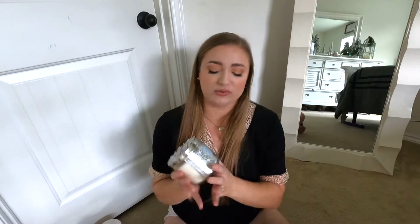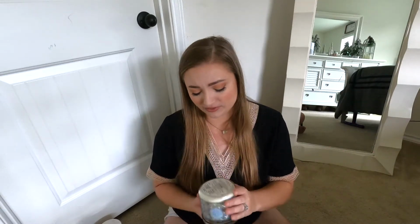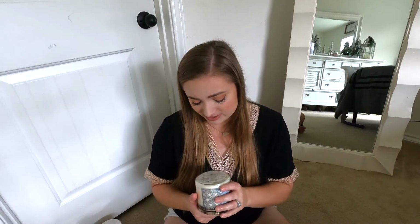The first is Winter White Woods. This is a tried and true, beautiful scent for me. I love to burn it in January because it's a really great winter scent, but it doesn't smell super Christmassy or anything like that, so it works really well for right after Christmas. The notes are glistening icicles, dried cedarwood bark, and spiced sandalwood. It's just a really beautiful woodsy scent. It smells like a forest in the winter time.